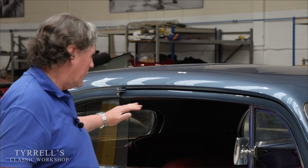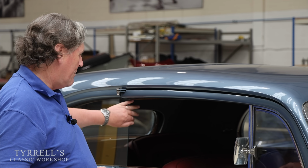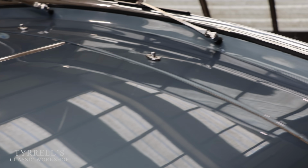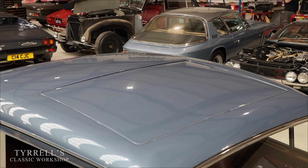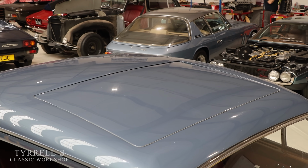It's a pillarless coupe, so there's no B pillar here. It's mainly hand-formed aluminium bodywork. The bonnet is steel, and various things, the sunroof panel and the fuel filler cap, are steel, but the rest of it is hand-formed aluminium, and quite extraordinary. As I say, they made two of these.